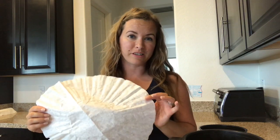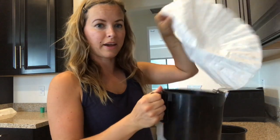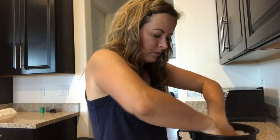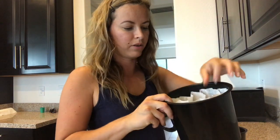Honestly, I think you can do it just fine without this, but it just makes for easier cleanup if you want to just dump it all into the trash and not have much of it go down your garbage disposal when you're rinsing it out. So with or without the giant coffee filter, either way, and that just sits in here nicely on the bottom, like that. Just like a regular coffee pot.